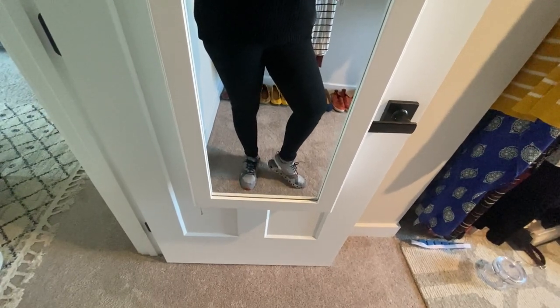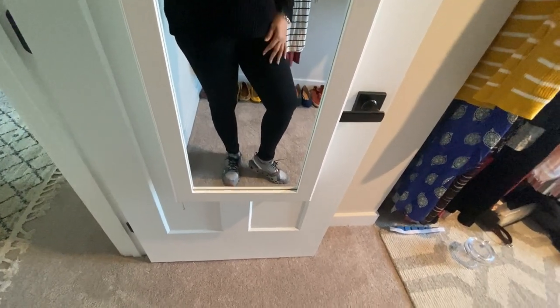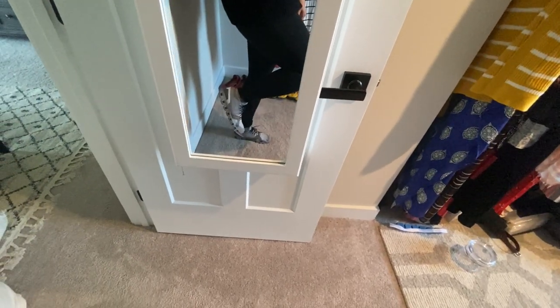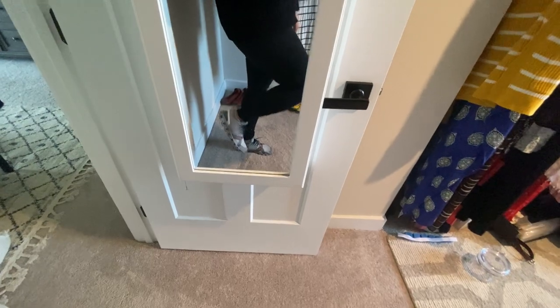I have one other pair already, so these are my second pair, and they're really great on your feet. They really keep your feet comfortable all day long. So yeah, I just wanted to share what I'm wearing today, and I'm getting ready to head out the door.